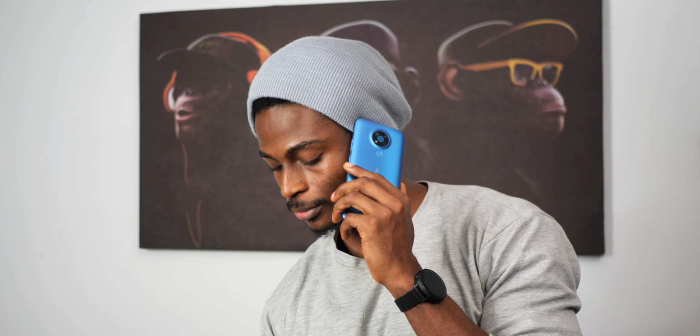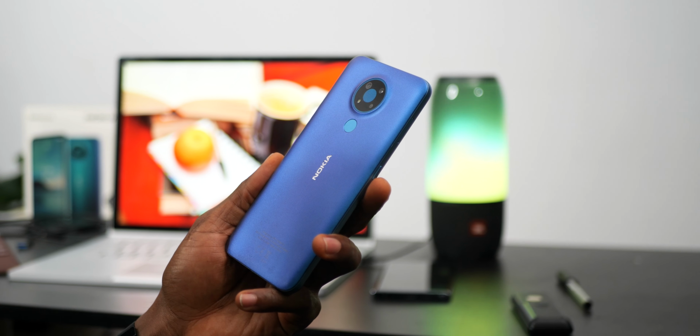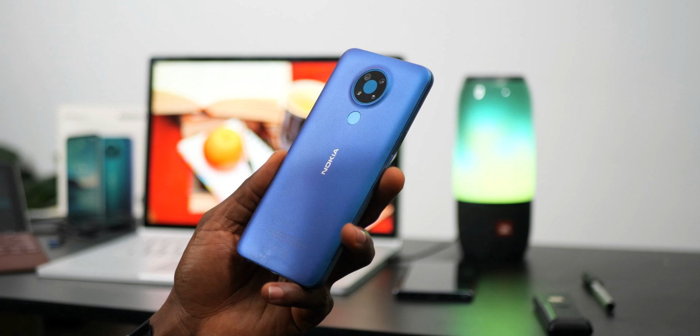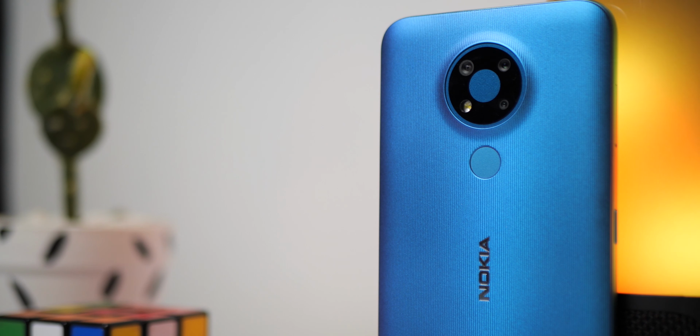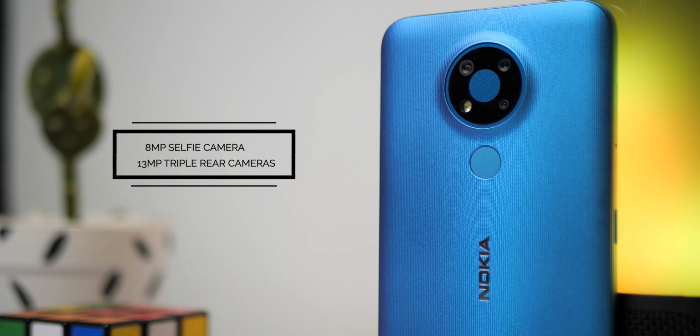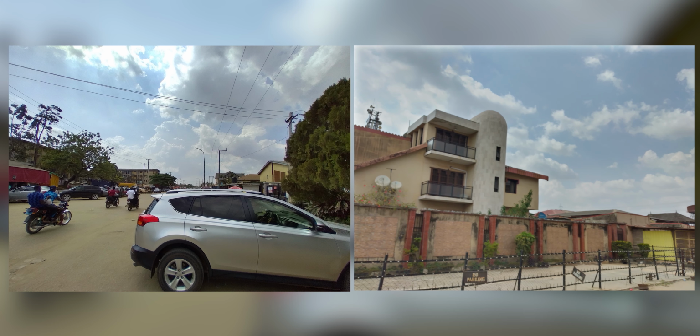The Nokia 3.4 has really good build quality and is a really compact device. I love how subtle the camera module is and how it sits nicely with the design, with a very minimal bump. Speaking of its cameras, its 13 megapixel triple rear cameras, which includes a 5 megapixel ultra wide camera, does a really decent job at taking pictures, with good color reproduction and fairly good dynamic range.